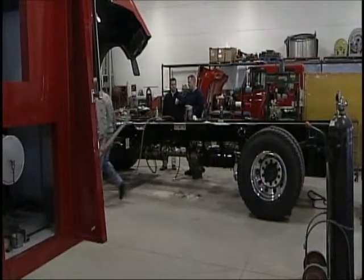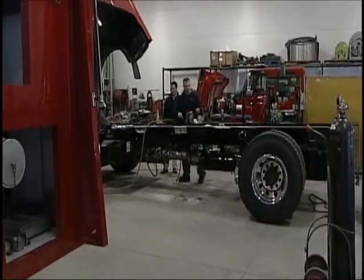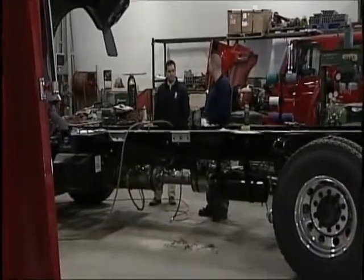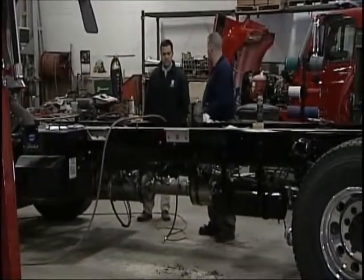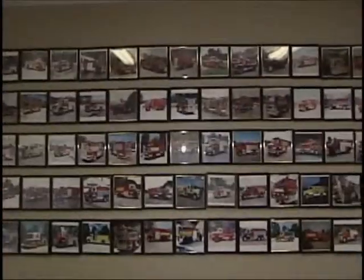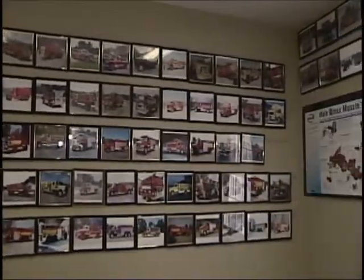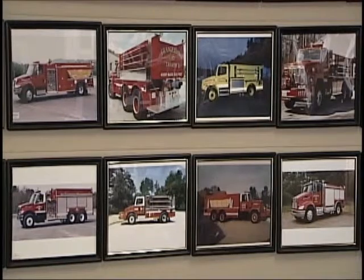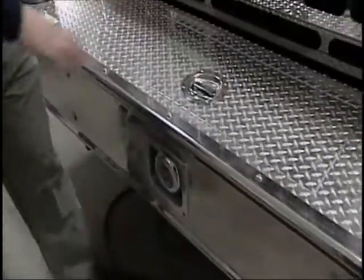Rob Stites is both a builder and sales manager here. He says more than 30 years ago, the original owner switched from building school buses to fire trucks, and the rest was history. Over the years, this small company of about 10 people has built hundreds of fire trucks. And these guys really live and breathe the fire business.